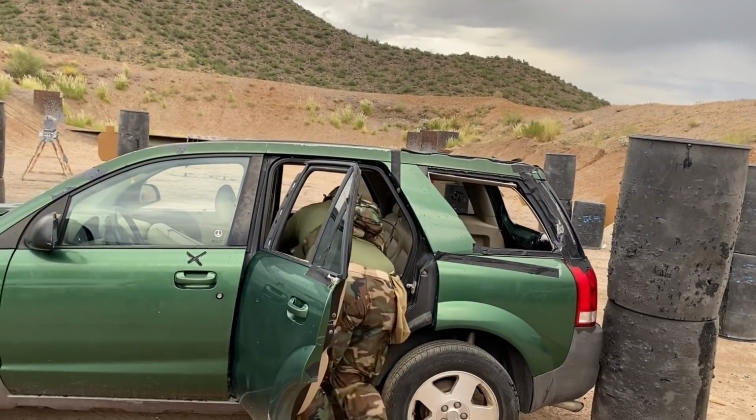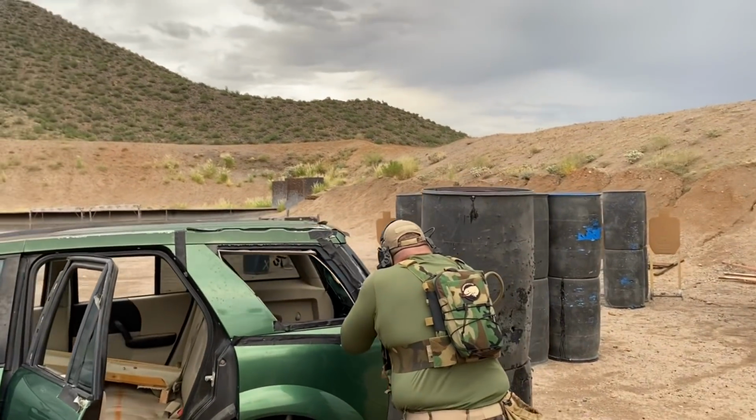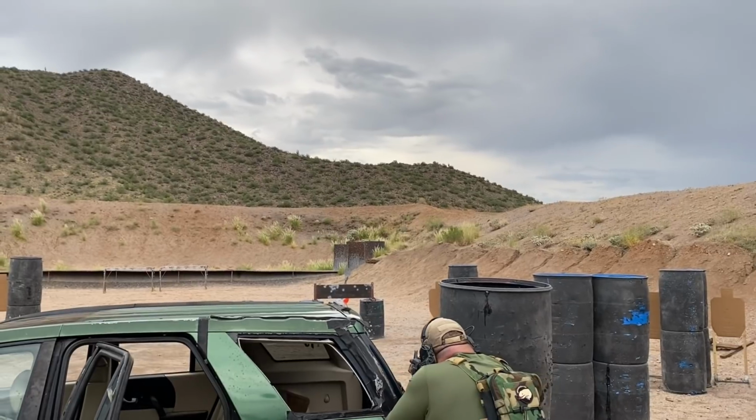I set the gun down on the seat as I exit the vehicle, then reacquire it. This is not considered dropping the gun. It's the safest way to exit the vehicle and not risk flagging yourself or breaking a 180.